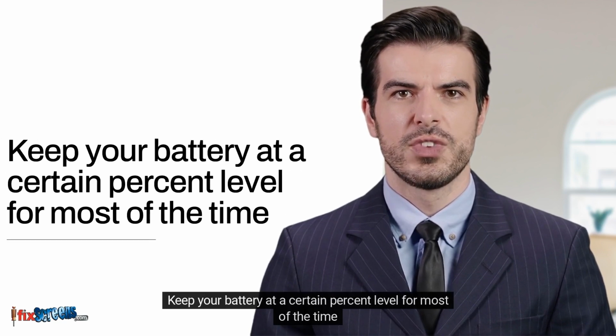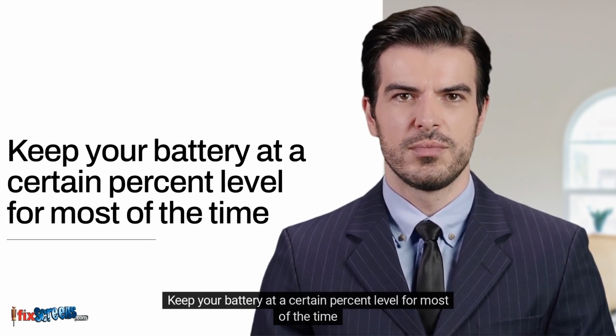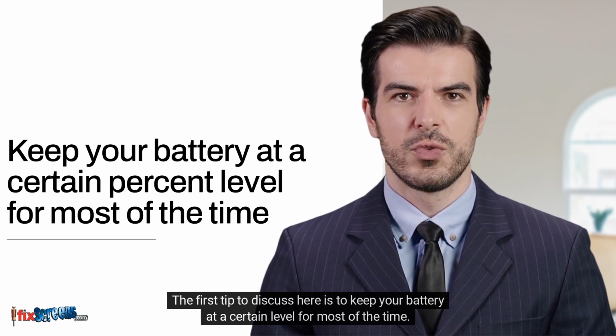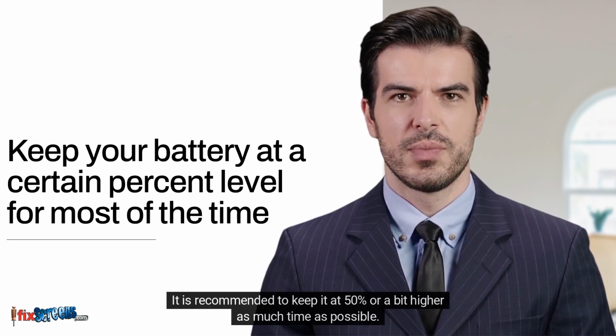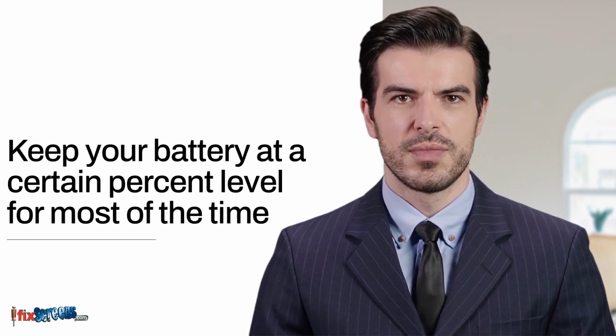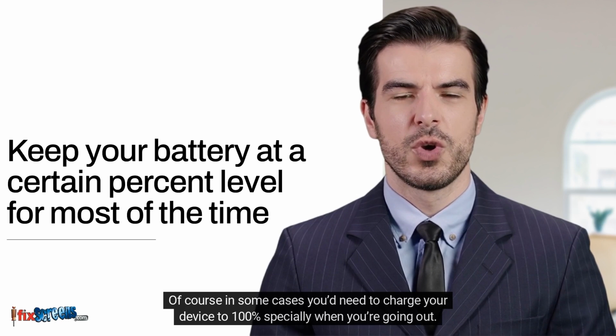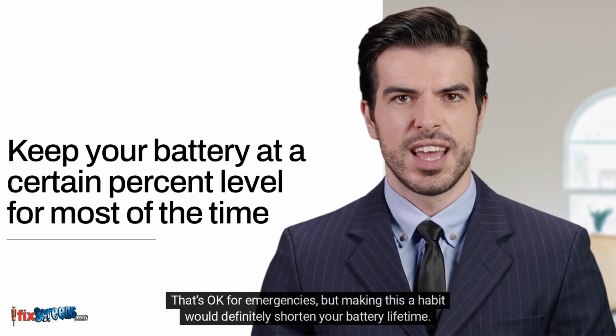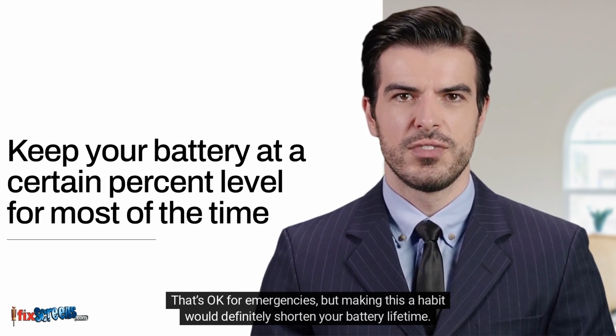Keep your battery at a certain percent level for most of the time. The first tip to discuss here is to keep your battery at a certain level for most of the time. It is recommended to keep it at 50% or a bit higher as much time as possible. Of course, in some cases you'd need to charge your device to 100%, especially when you're going out. That's okay for emergencies, but making this a habit would definitely shorten your battery lifetime.